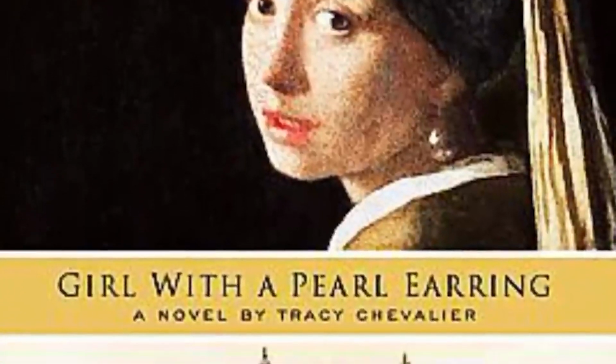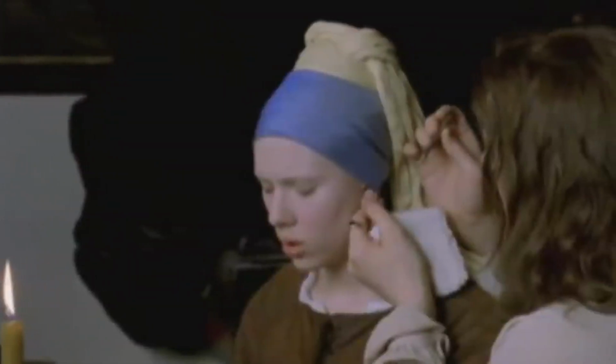These questions have led to books based on the painting and even a movie starring Scarlett Johansson. Wait a minute, Johansson, Vermeer and Scarlett Johansson. Conspiracy theory, huh? Probably not at all.